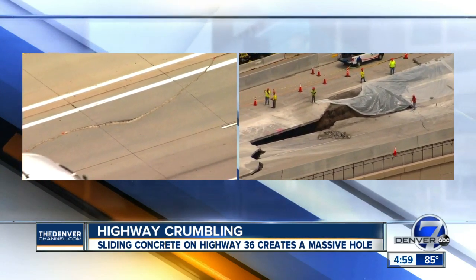Our Liz Delardi had an up-close look at the damage. Just got an update from CDOT within the past hour. And Liz, boy, this really sounds like a nightmare for commuters. It most certainly will be, that's for sure. We just learned from CDOT this crack on US 36 was actually noticed a week ago, last Monday, but by Friday it really opened up. Their focus right now is on rerouting that eastbound traffic to some of the westbound lanes, but that's going to take some time, so it is going to be a messy commute tonight and for the foreseeable future.